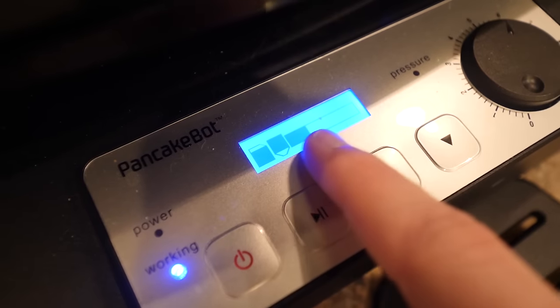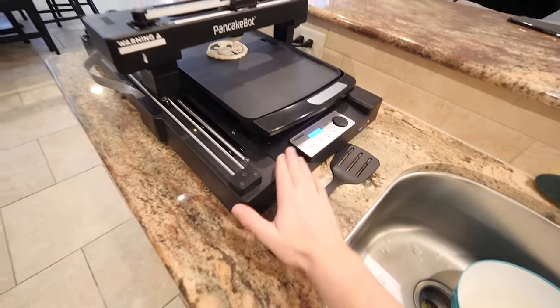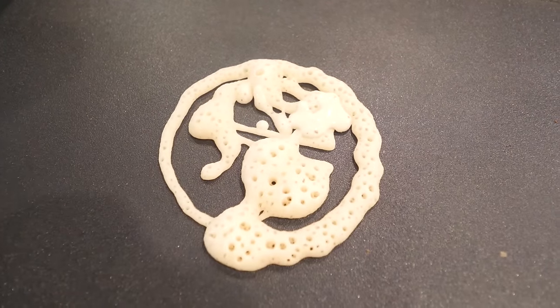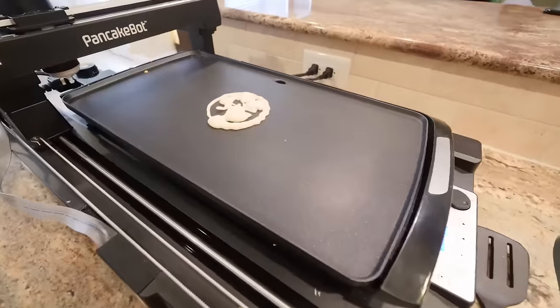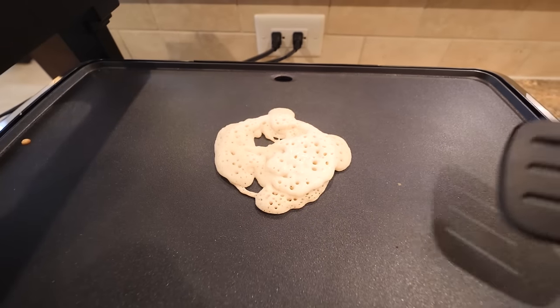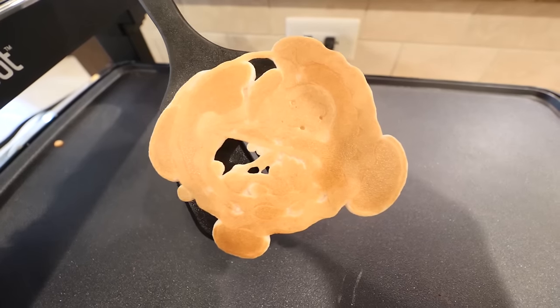Apparently the pancake robot is not even halfway done. So let's see what you got, buddy. You better prove me wrong or you're going in the pool. Not the pancake robot. No. Just the pancake. I'm beginning to think that this pancake robot is really bad at its job. So this is apparently our pancake. Well, let's see what the other side looks like. What kind of happy face is this?